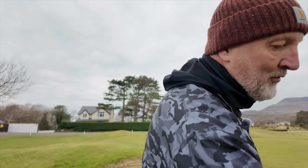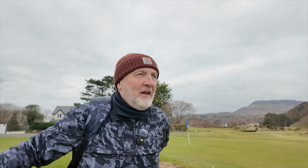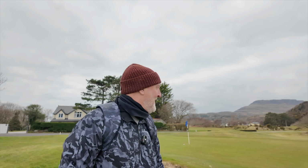And then the second thing is get down to Porthmadog if you're anywhere close and play it, because for 25 quid that is an absolute bargain. My white shoes are pristine, I've got no mud on me, and for this time of year in the middle of Wales, that's pretty incredible.